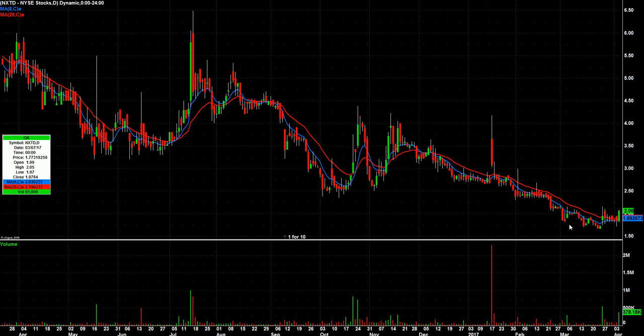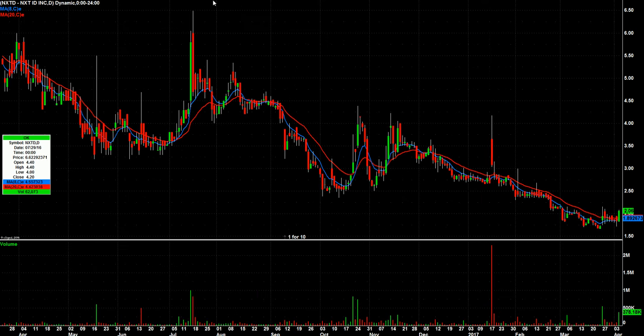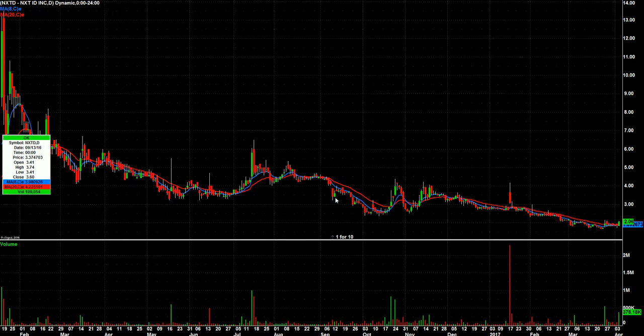NXTD, you know, it's coming. You got nice support down in this area, and you had, for this stock, a high volume pop, I don't know, 7-8 sessions ago, and then a nice one again today. So you go to 60-minute candles, and that looks good over 210, right? Over the 210 area. Check the float on this one. 4.2 million.